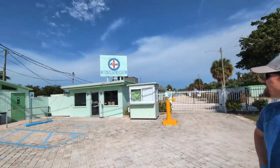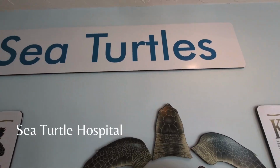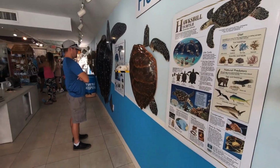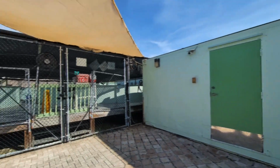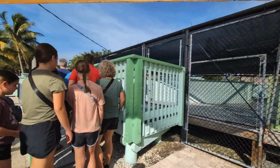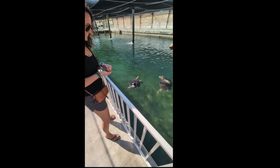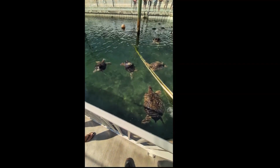Sea turtles. This was another thing we missed on our last visit to the Keys, was the Marathon Sea Turtle Center, and it's an absolute must visit. But it is one of those experiences where you learn a lot, but it really touches your heart in kind of a rough way, similar to if you ever visited a place like Pearl Harbor or Ground Zero.